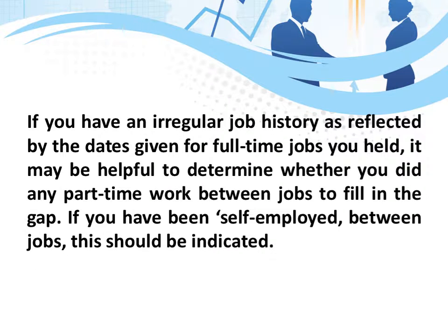If you have an irregular job history, as reflected by the dates given for full-time jobs you held, it may be helpful to determine whether you did any part-time work between jobs to fill in the gap. If you have been self-employed between jobs, this should be indicated.